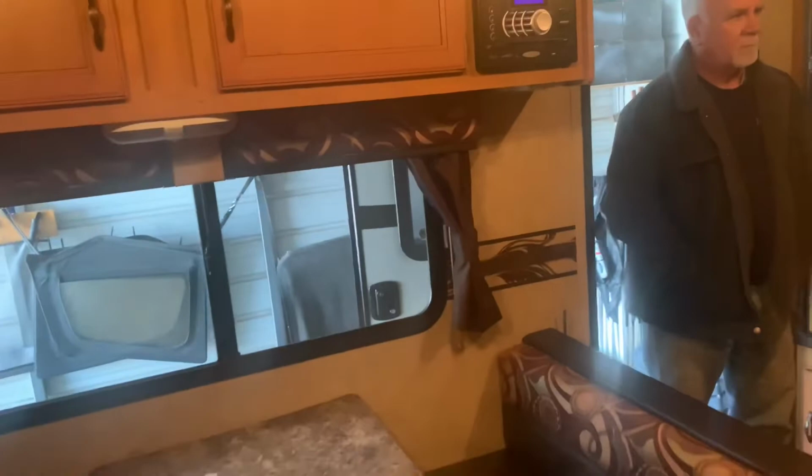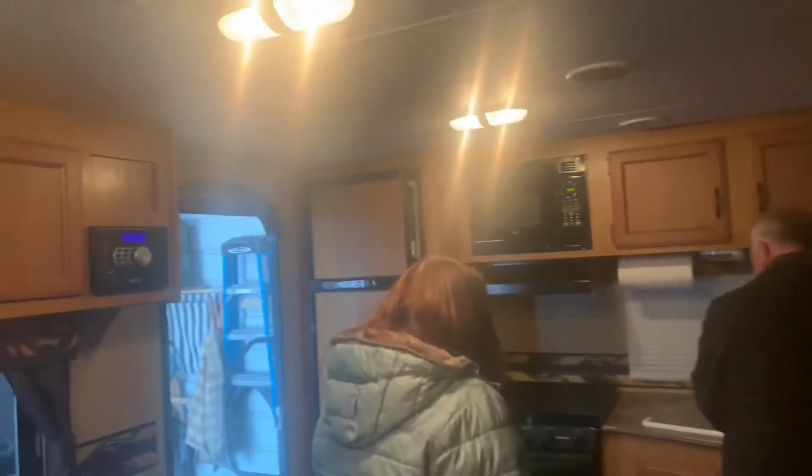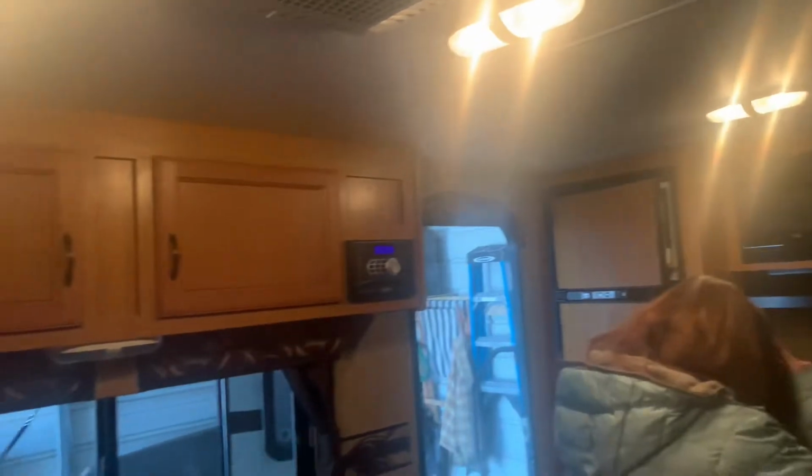I actually like the refrigerator over there rather than over here. That was the only thing I was unsure about, but it seems like when you swing this around, you get a little more counter space. There's not a lot of counter space. That is kind of a drawback for me. This wasn't on when we bought it, so I put this on to give you a little more room.